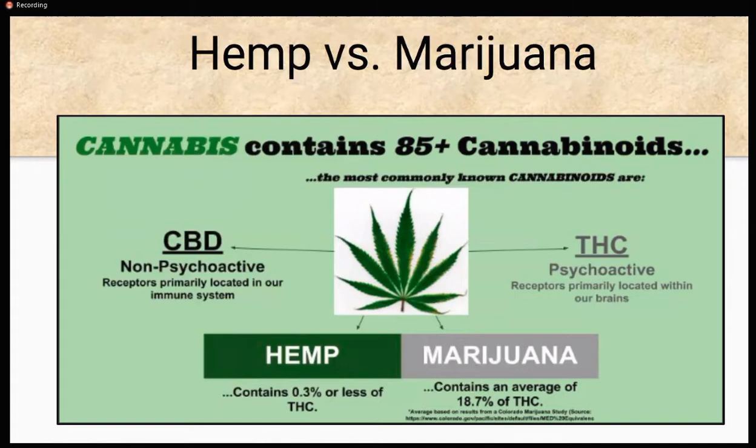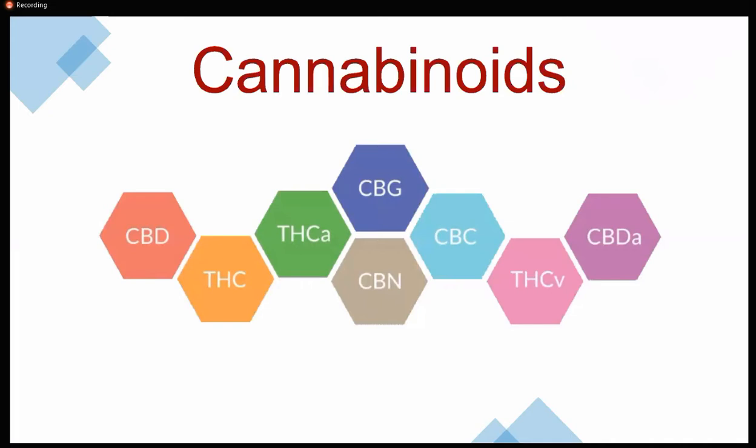And tonight we're going to specifically concentrate on CBD that is extracted from the hemp plant. So let's look at some of these cannabinoids.